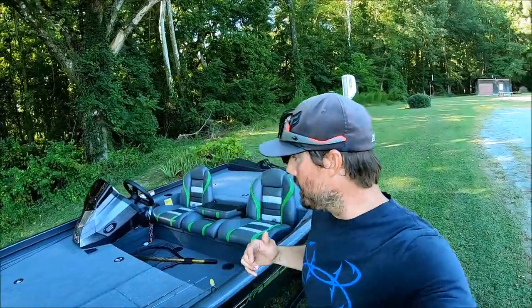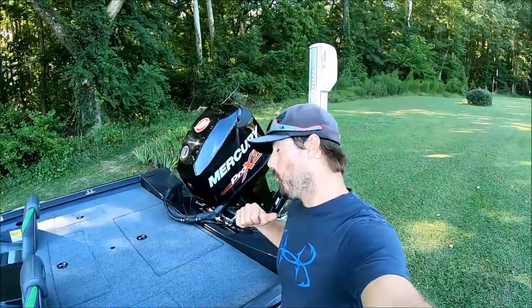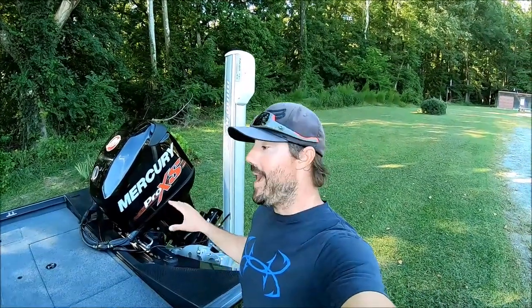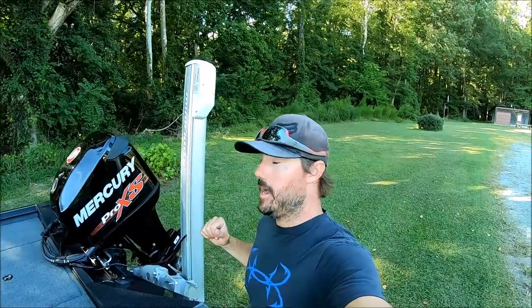I am getting a jack plate installed on it at Angler's Choice Marine next week. So I will have a 4-inch manual jack plate on it. 4-inch is the max that you can do with the warranty, to keep the lifetime hull warranty.